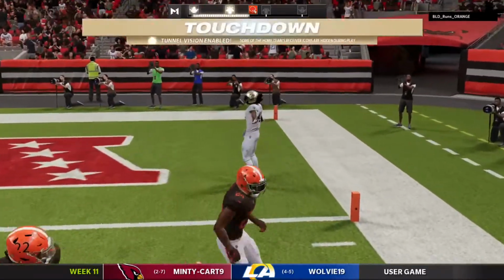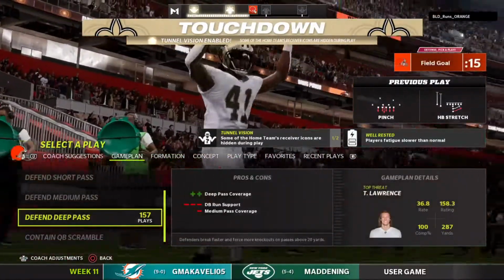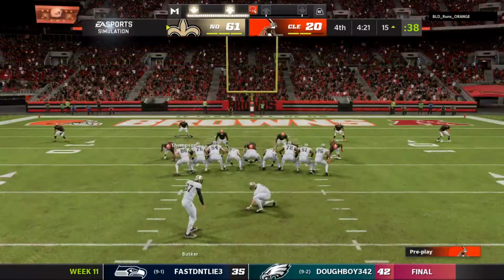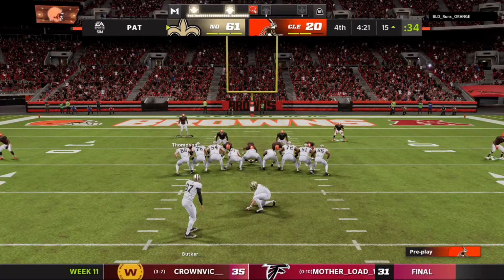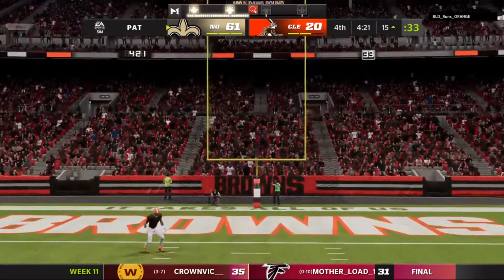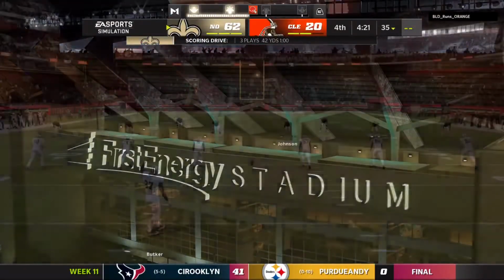And he'll take it into the end zone for the Saints touchdown. Alvin Kamara. Touchdown number 15 of the year. And the Saints are about to make it 4 straight as they add to this 4th quarter advantage. Extra point by Butker is on target. And that will extend this big lead.